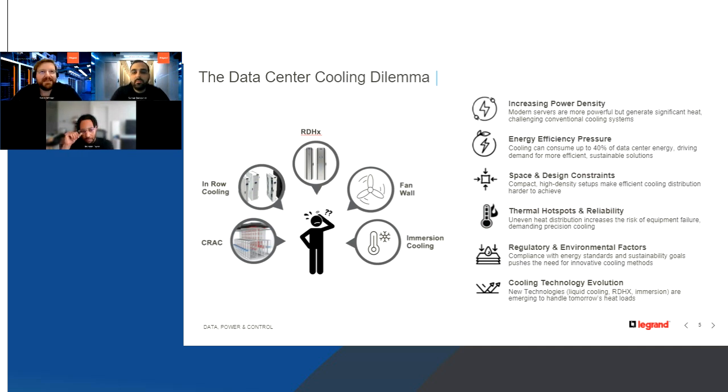This adds a lot of options and complexity when we look at the cooling that you have or potentially have available in your data center. Looking at the options, like the CRAC and in-row cooling, in-row is most often used on-premise, CRAC is very, very popular. The same is true for fan walls. We also have rear door heat exchangers as an option, or potentially also immersion cooling.